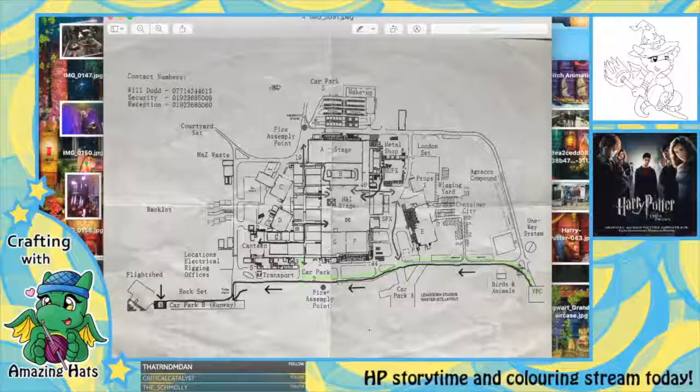Leavesden is located outside of Watford. It's a small sort of residential quiet area. There's literally nothing else going on. Fun fact, Star Wars Episode I, The Phantom Menace was, I think, the first film to actually shoot here in 1997. So here it is, have a look.